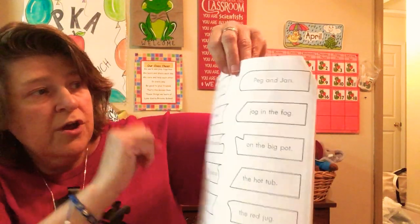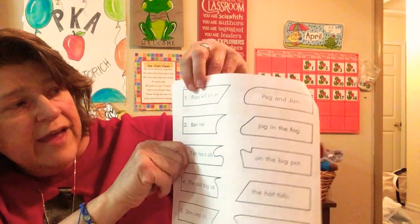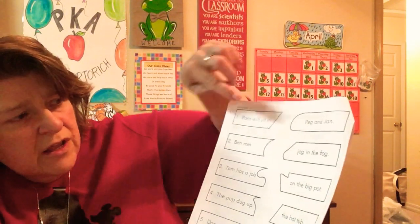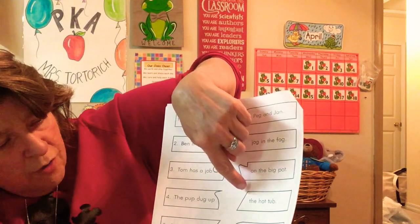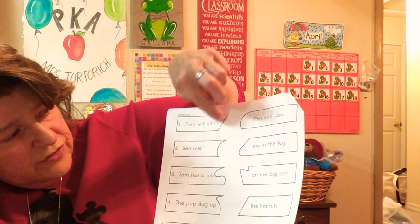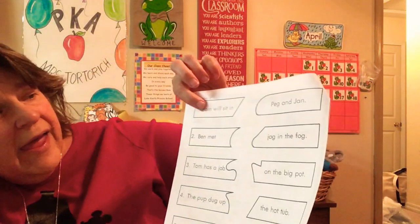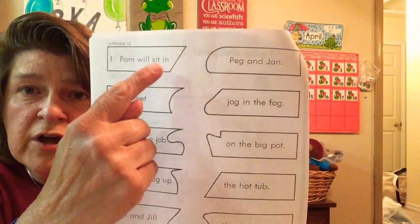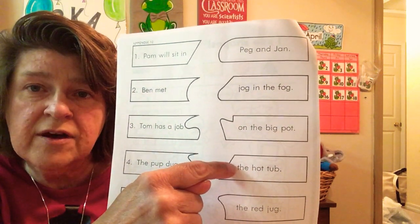Okay, let's look at the first one. We have a straight line here. It's at an angle, but it's straight. It says, Pam will sit in. Let me find one that's straight, but it doesn't go all the way up. Oh, this one's straight. Do you think this ending will fit to this ending? I think it will. Let's read it now. Pam will sit in the hot tub. It's kind of like a pool and the water's warm. So you're going to draw a line from Pam will sit in the hot tub.